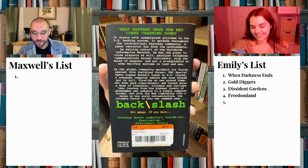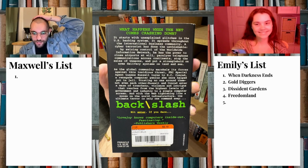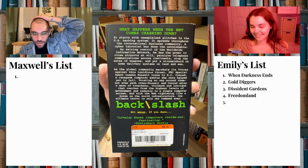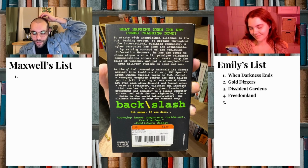As the global community marshals its forces against this insidious threat, FBI Special Agent Luann Russell turns to Casey Conrad, a renegade computer genius she once helped put in jail. Trusting no one around them, not even each other, Russell and Conrad enter a maze of treachery, violence, and intrigue that reaches from the highest levels of government and industry to a single computer screen. And with the web tightening like a noose on the world infrastructure, the ultimate terror is only one command away.